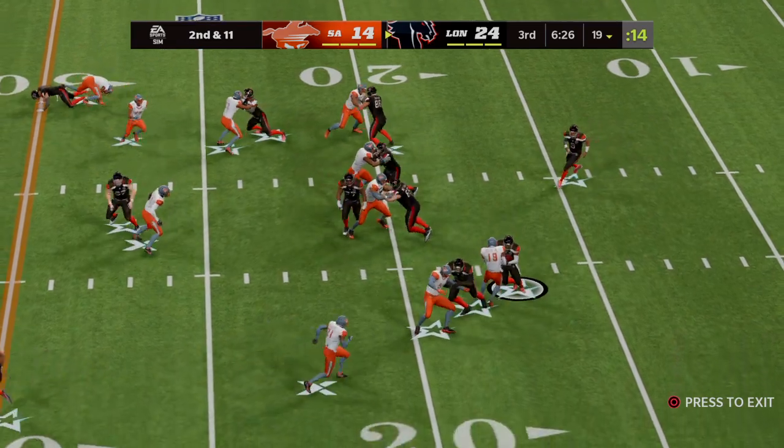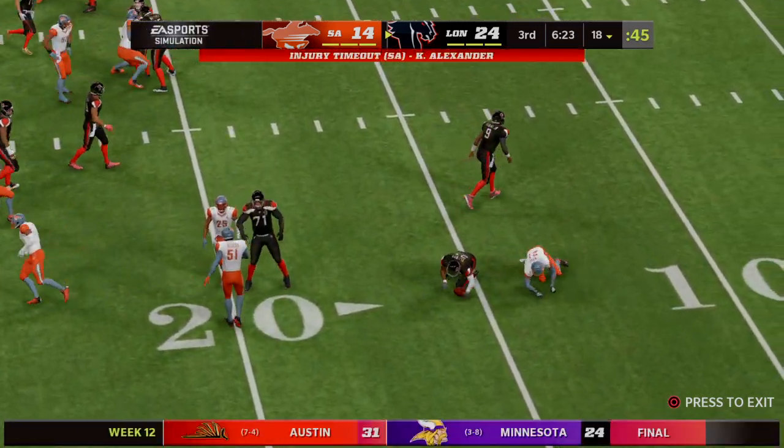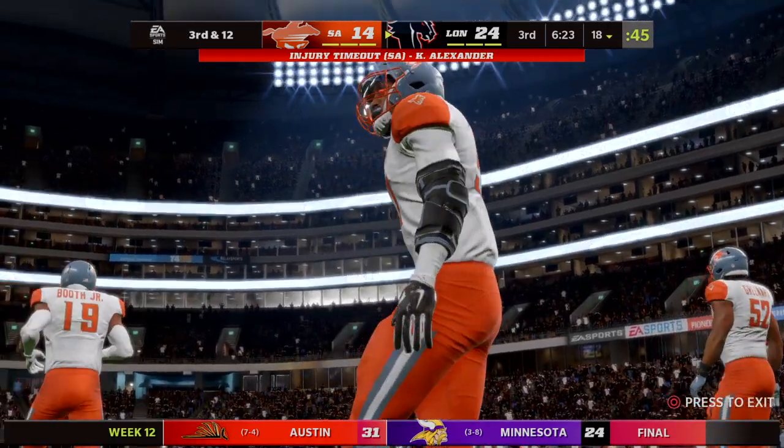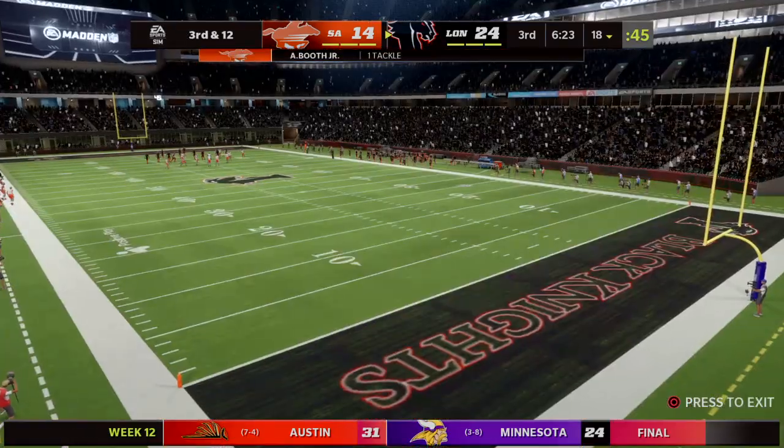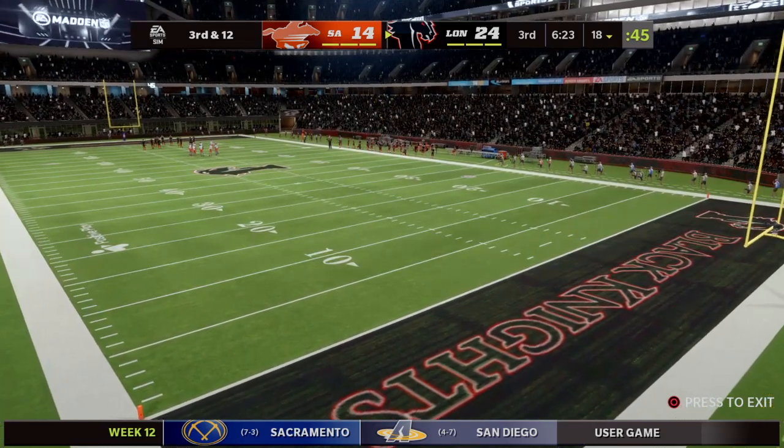Again, it's Elliott. And the second wave of tacklers is going to get him as they stop him behind the line. And now it looks like we're going to get a timeout here. We've got a man shaken up. Well, he gets attended to. We'll step aside.